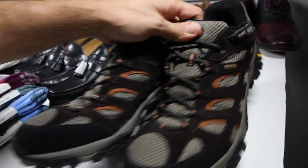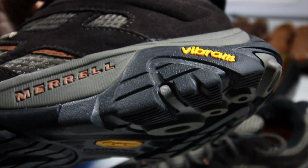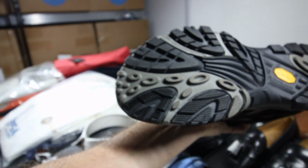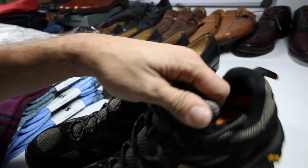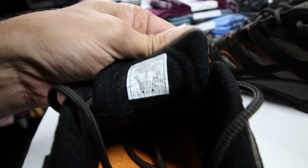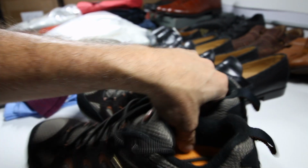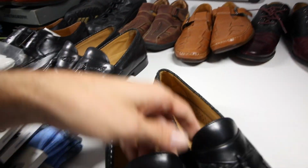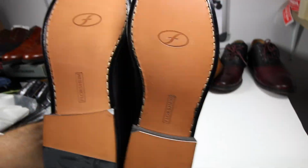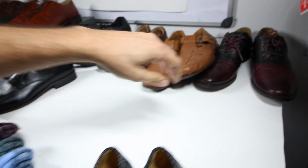Next up, this is a great brand, Merrell. This is Gore-Tex Continuum Vibram, also in really good condition. Doesn't look like these have been worn. The model number on these is J86905, so if you guys want to look those up. Next, like I showed you before, these Florsheim Imperial brand new tassel loafers and the pre-owned ones.